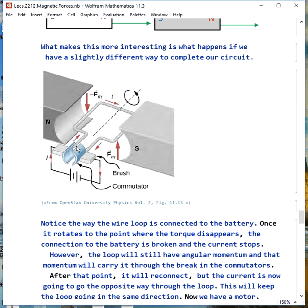So it'll spin up, and then the circuit breaks, but the angular momentum from the spin up is going to keep it going, and it will go across this gap. It's going to be connected to the battery again, only now the current will be going the other direction. And if you go through this carefully, you'll see that it is again going to be forced to flip around one more time. And when it goes vertical like this, again the circuit breaks, the angular momentum carries it, the circuit reverses, and it keeps spinning the same way over and over again. This is a simple motor. These things are called brushes and commutators.